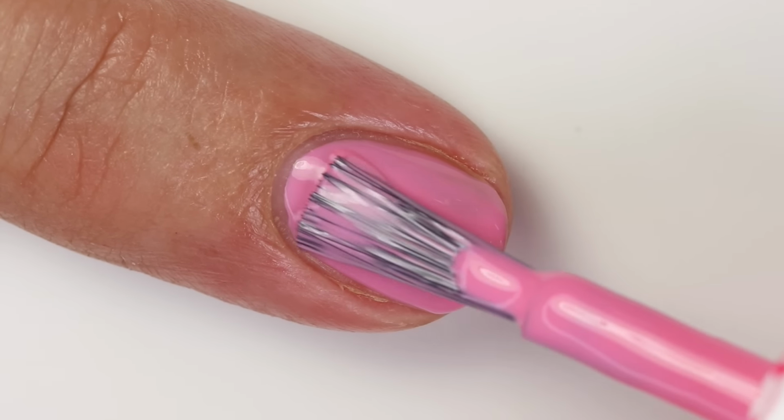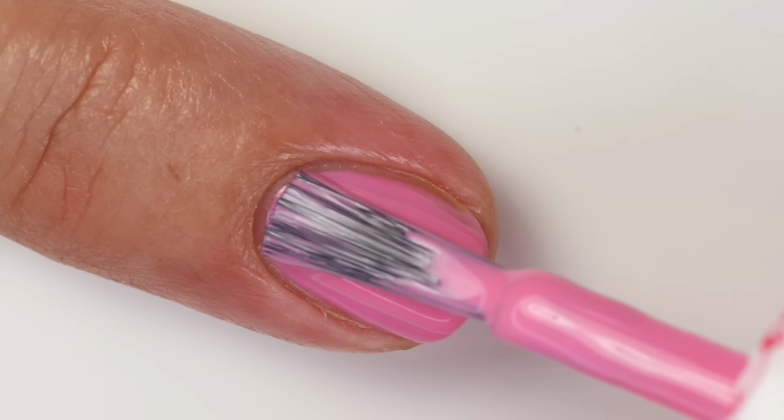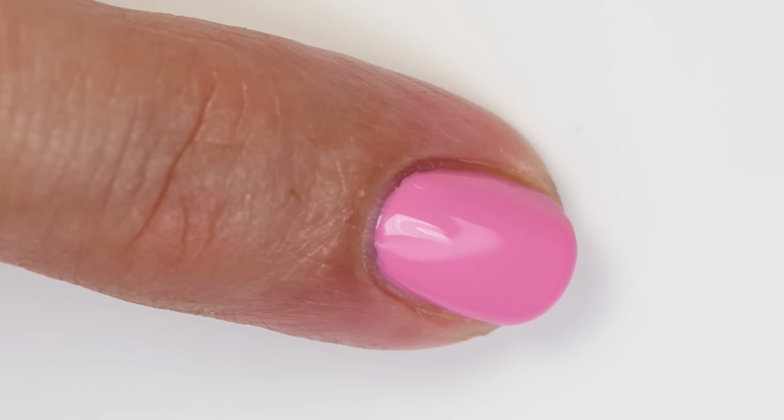But I love this one. I love shades like this so much. It just applies nicely, and with that crelly formula, it is a little bit more glossy, which I really enjoy. So it is that type of formula for sure.